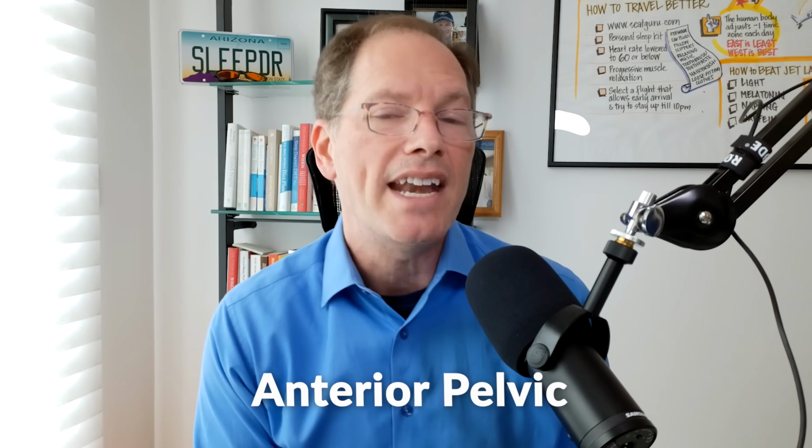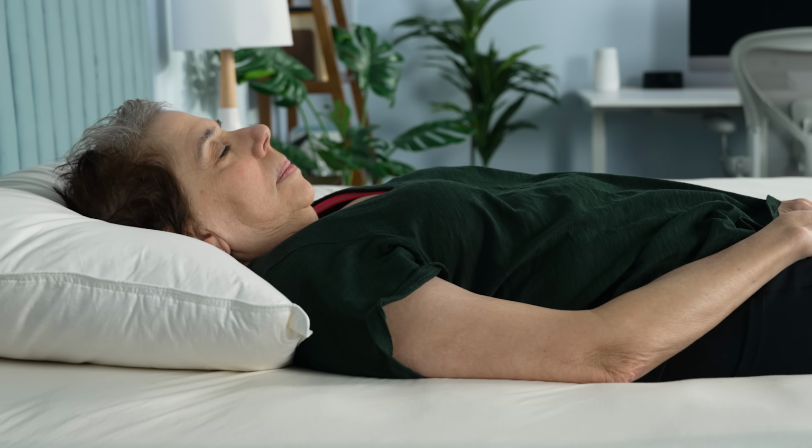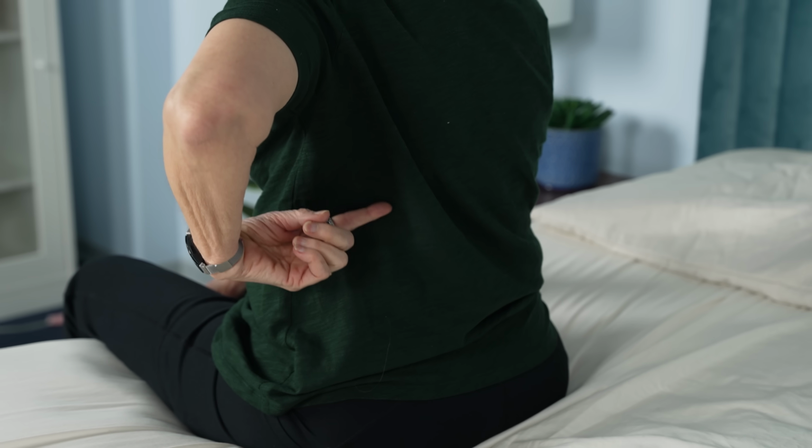The next thing you want to look at is the lower back. Sleeping in this position puts your hips in what's called an anterior pelvic tilt posture. This is going to put a small space between your lower back and your mattress. Proper alignment is actually making sure you're supporting your back and filling in this space.